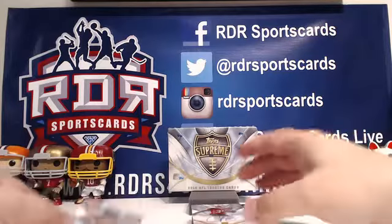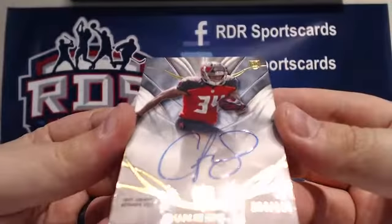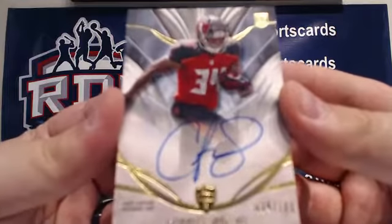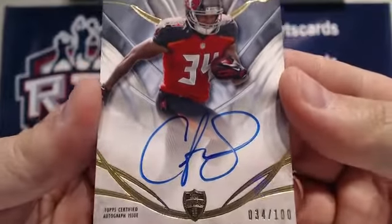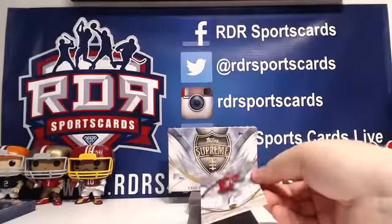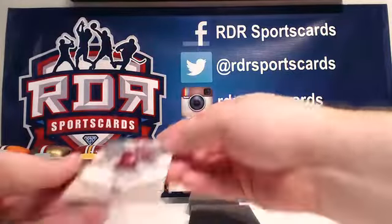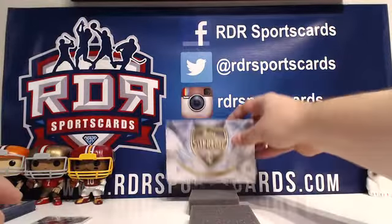Next up, your hit. Charles Sims, on card auto number 34 out of 100. That is his jersey number. Nice on card. Nice jersey number. There you go. Let me get that one sleeved up right away. And we'll get to your next box. Okay. Nice hit there. All right, box two.